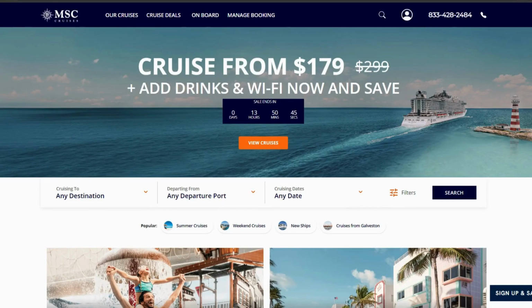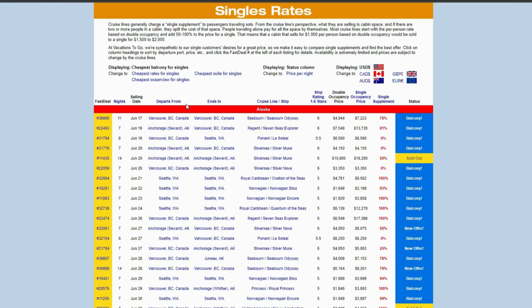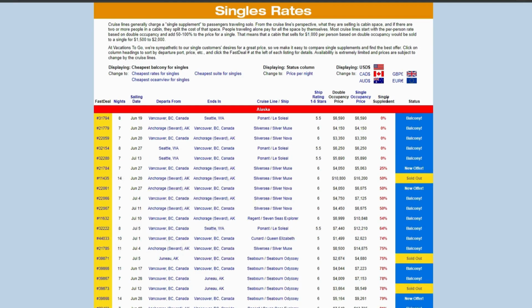Our second way is a site called Vacations to Go. And this is one of my favorite search sites. You can search by details that other sites don't offer and easily click into changes. And you'll receive periodic emails with detailed information that can easily be filtered. Okay, this is something that I'm looking at right now. I want cheapest balcony for singles. Okay, and I can sort by the single supplement over here on the right.